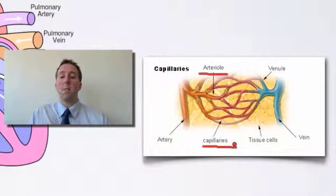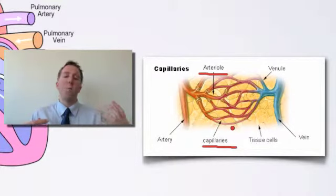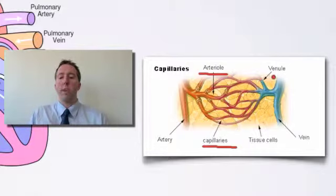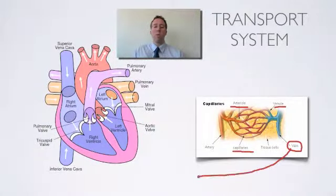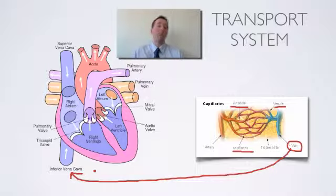So once the blood has delivered its nutrients and oxygen to the cells of the body and collected any waste products really, things like carbon dioxide, it will then travel through venules, so these are small veins, and then through bigger veins, and then of course once it's travelled through the bigger veins, it will travel all the way back to the biggest vein in the body, the vena cava, and will start the whole process again.